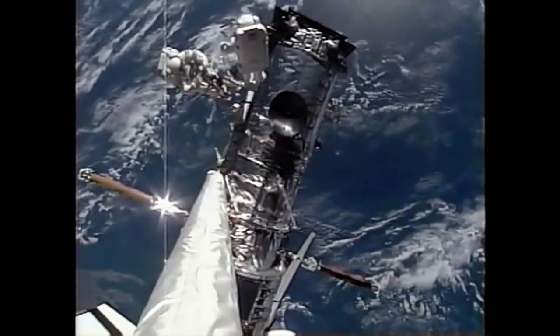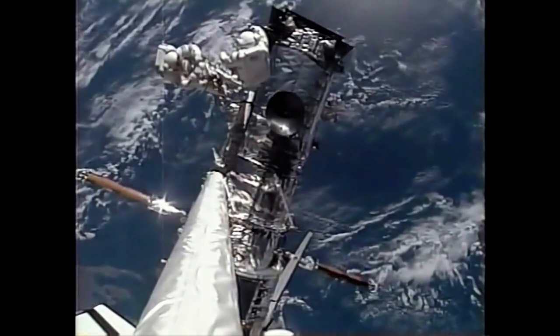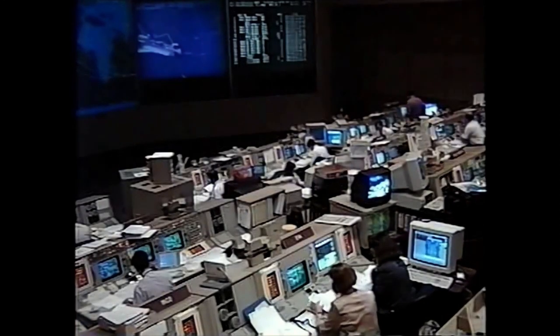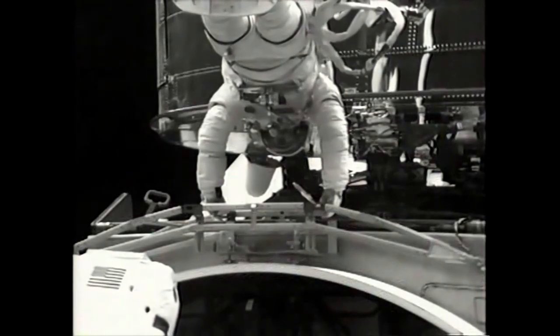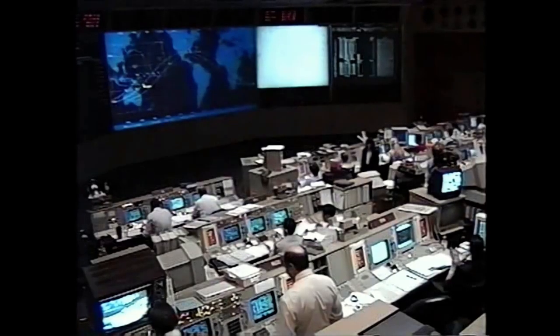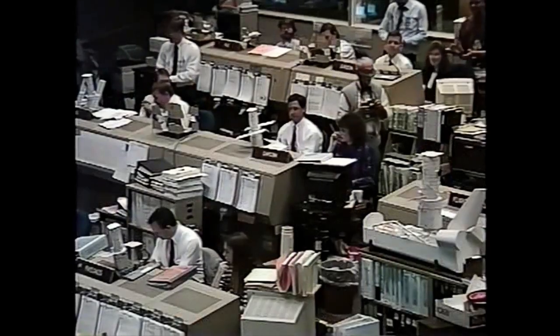Let's go fix this thing. We copy. Move it out of the sun a little bit. We had a good aliveness test. Outstanding. Houston, Endeavour has a firm handshake with Mr. Hubble's telescope. We copy that, Covey, and there are smiles galore down here.